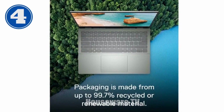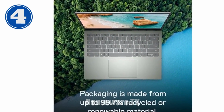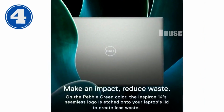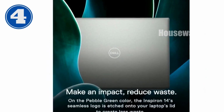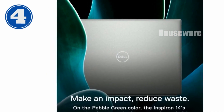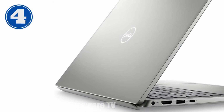The Dell Inspiron 14-inch WUXGA laptop. This isn't just any ordinary laptop, it's a portal to productivity and entertainment, all wrapped in a sleek pebble green chassis. Let's break down what makes this machine a must-have for tech enthusiasts and professionals alike.